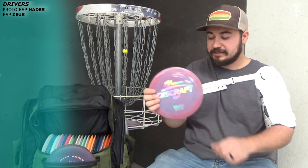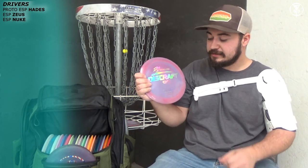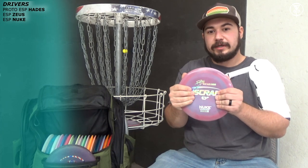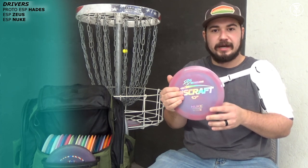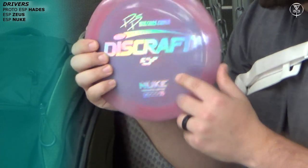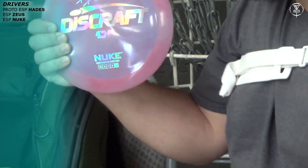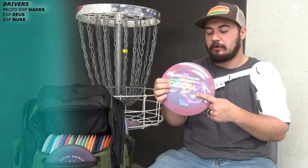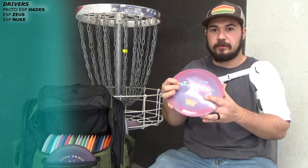Next I have this Nuke. I was hoping for it to fly just like the Zeus, but this thing is a lot more stable than the Zeus. Of course, I got it when my arm broke, so I couldn't really throw it and really put power behind it. So we'll see whenever I'm allowed to throw again how this thing really flies from me. But I'm assuming it'll fly like the Zeus, just a tad bit faster. So it'll go just a little bit longer, which would be great for really, really long drives.